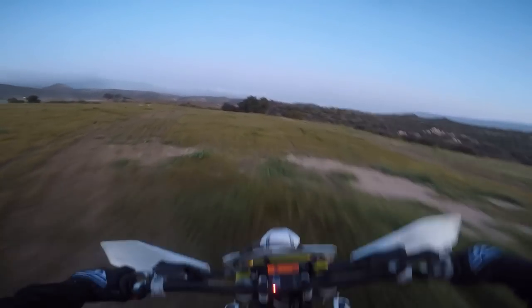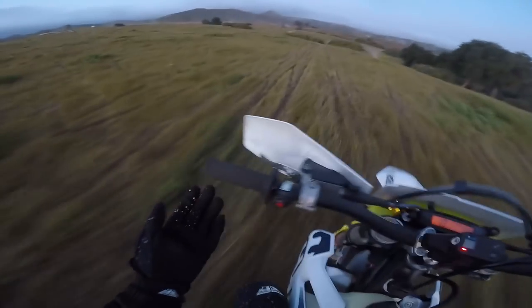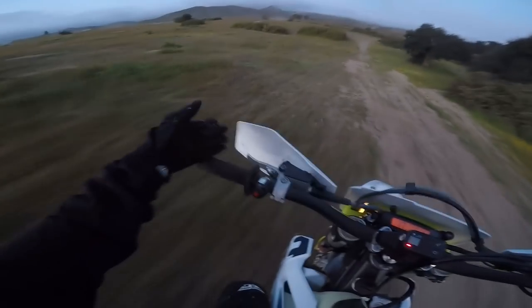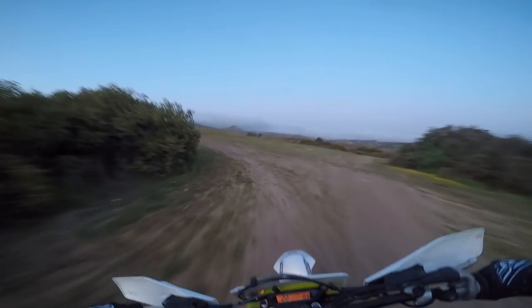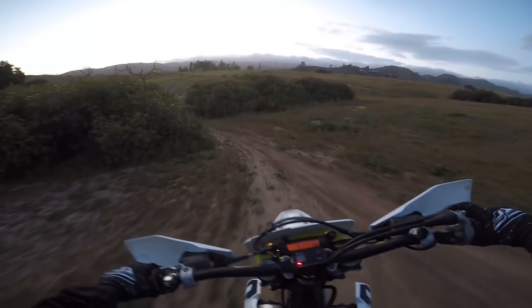It is getting dark out here, and I've already broken, if you can see, the end of my clutch lever. I honestly don't even know how or what I did, but I came back and that little piece was missing, so I'm assuming that I maybe lost it when I dropped my bike somewhere. Oh, look at this headlight, it actually works. Dang, look at that.